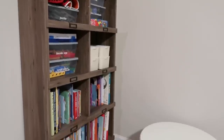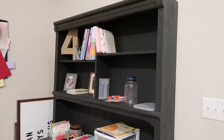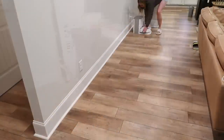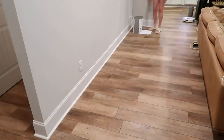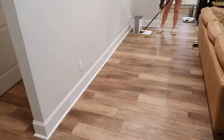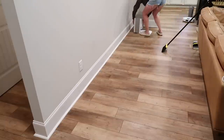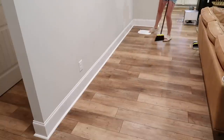This was such a huge deal for me to get the playroom even to this point because I had been putting it off for so long, and even though there's still work to be done, I can't tell you how much of a relief it was to just get to that point. And it almost put things in motion to just keep on moving and keep on getting stuff done.